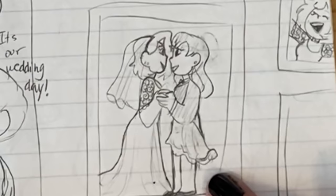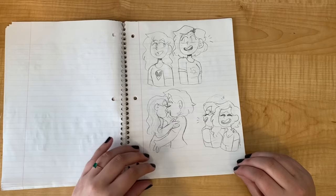That is the ugliest dress I have ever f***ing seen. One more Sarah and Beth.